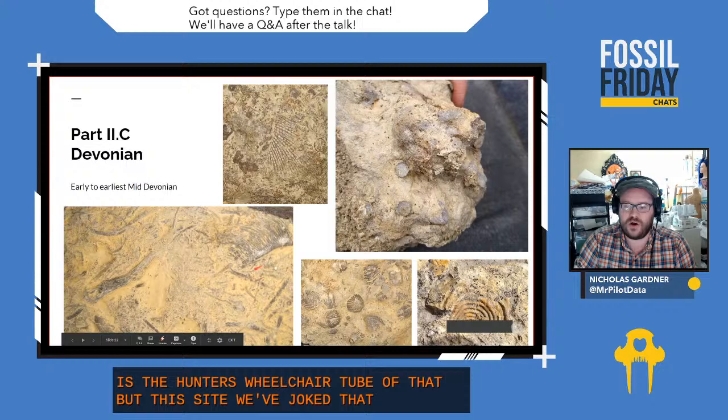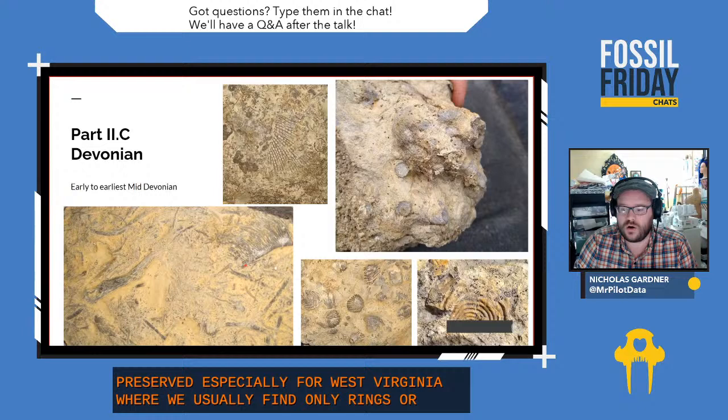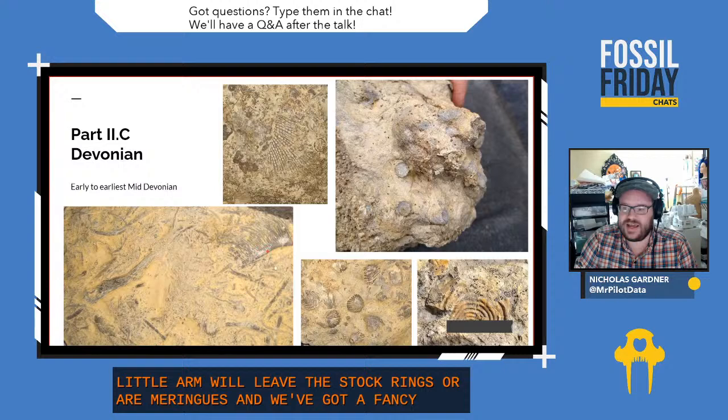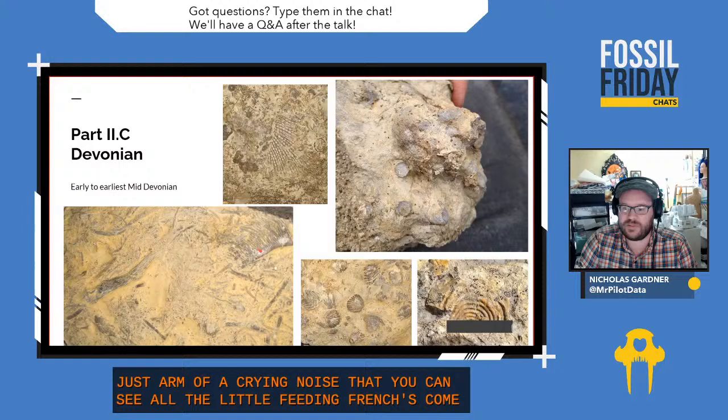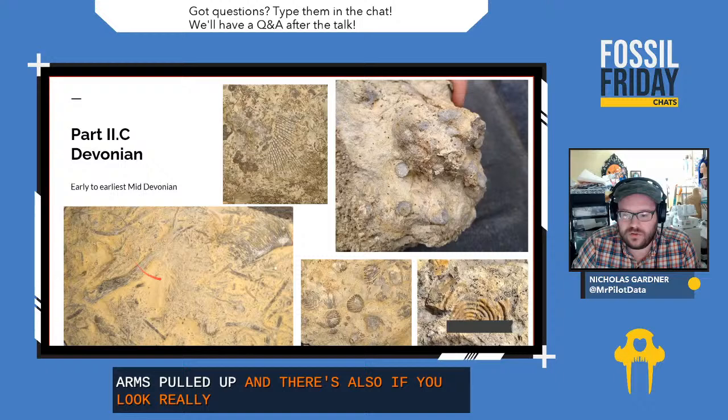But this site, we've joked that it's sort of Valhalla for crinoids. You can see here there's a wonderfully well-preserved, especially for West Virginia, where we usually find only rings or little arm rings, either the stock rings or arm rings. And we've got a fantastic arm of a crinoid that you can see all the little feeding fringes coming off, as well as another crinoid right here that's kind of closed up. You can see the arms pulled up. And there's also, if you look really close, some bryozoans on this as well.